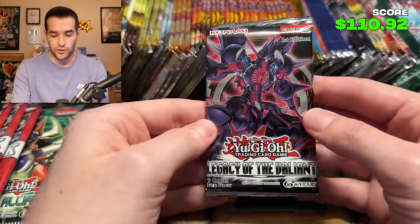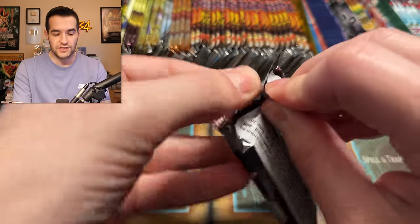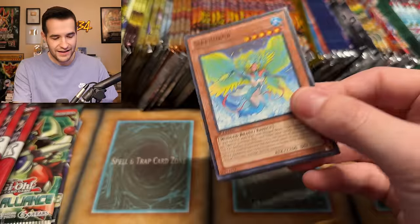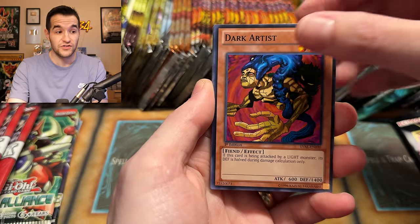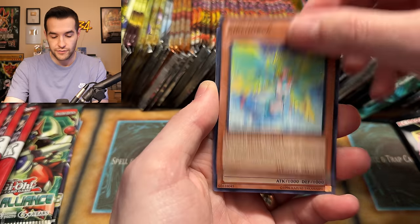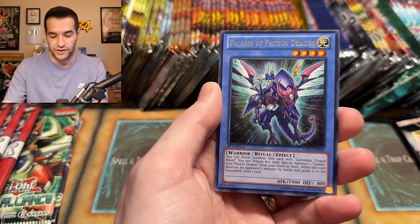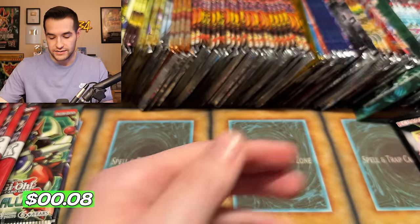Back to some of our other packs like Legacy of the Valiant. We still have some big stuff. We have Asian English LOB to open today, which is gonna be fun. We might open one of those soon, actually. Those will be fun. You can get, I mean, Blue-Eyes White Dragon could be pulled, so that'd be pretty awesome as well. Dark Artist, I do not remember this card, but this is very creepy. Chronomaly Moai Carrier, Majespecter Shuriken, we have, is that how you say that, Charge Man? Luminous, we have Purge Ray, I'm struggling to read today, so I could be wrong. Paladin of Photon Dragon, and Xyz Avenger.